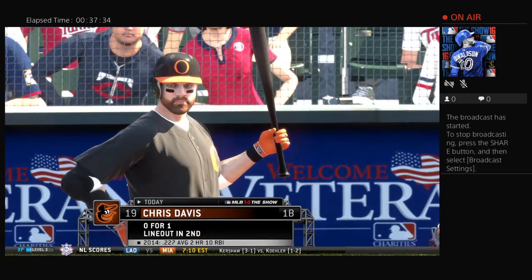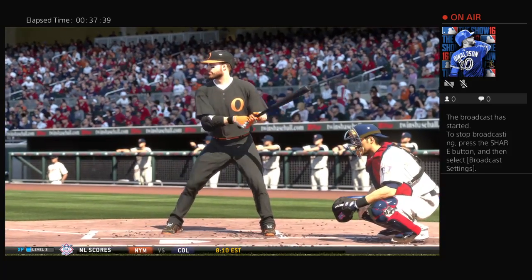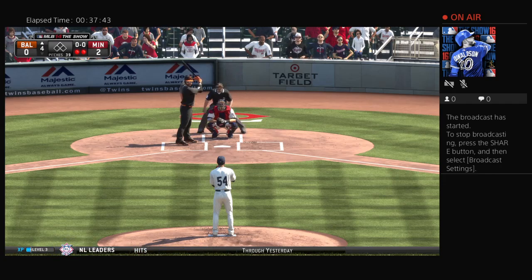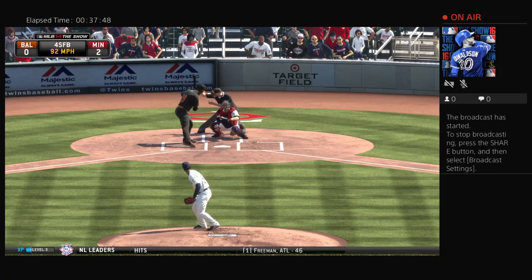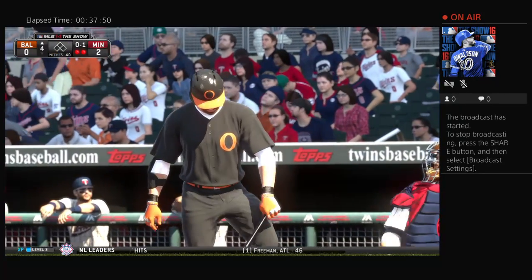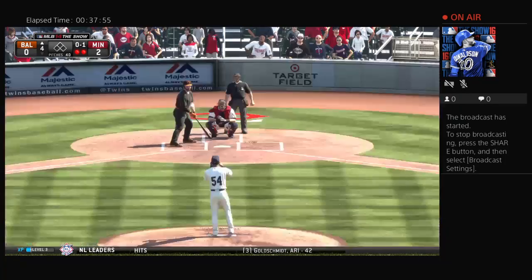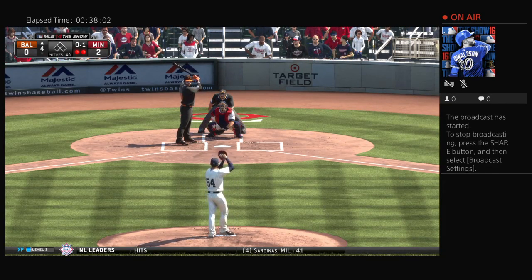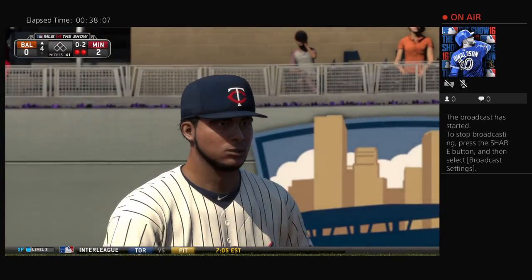Chris Davis will stand in here hoping to pick up his club's first hit in the contest. And here's a fastball called for strike 1. I think if you gave him another chance, he'd be swinging at that one. That was a great pitch to hit. Good arm action on the circle change, swung on and missed, 0-2.